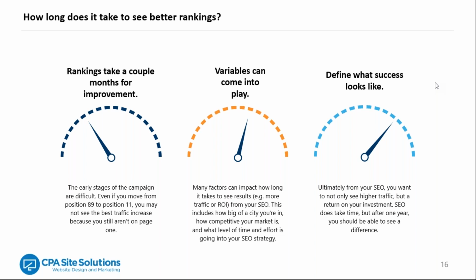There are many factors that can impact how long it takes to see results. Depending on where you started, how well your copy has been optimized, how well your page titles have been optimized, the types of keywords that you're targeting, and of course, all of the offsite ranking factors that I'll be covering next time, all of those things are going to be different from one person to another. So knowing where you started is very important so that you can see the progress and track your progress throughout your strategy.